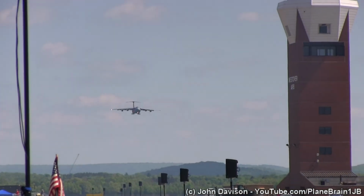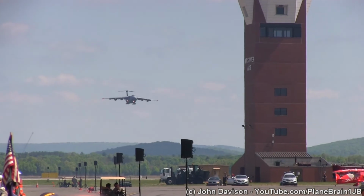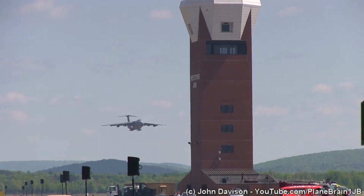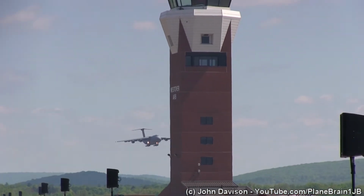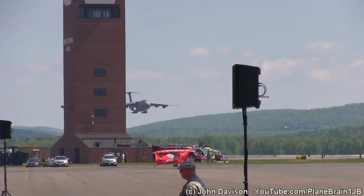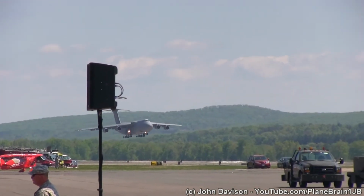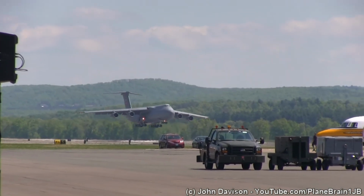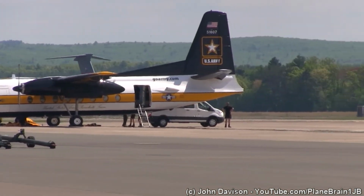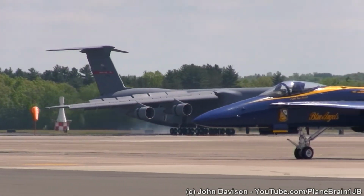We're going to listen to the sound of the engines. As it touches down, we'll hear them come back to idle. Then you may hear the sound of the engines change again as it applies reverse thrust to help slow the airplane down. Let's watch. C-5 on final for touchdown. Let's listen.